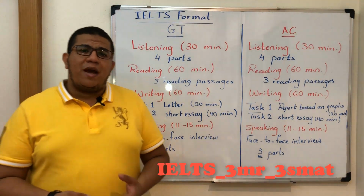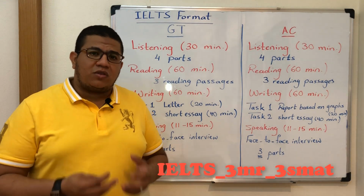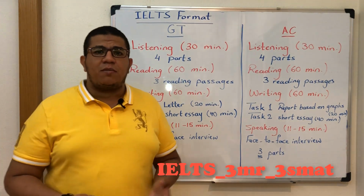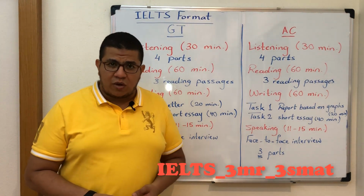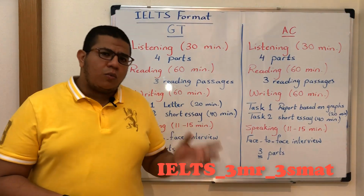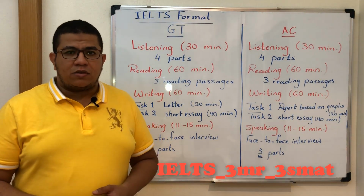You are expected to write a kind of description of the material or the details or the information mentioned in this table, this diagram, or this graph. It asks you also to write at least 150 words in 20 minutes.